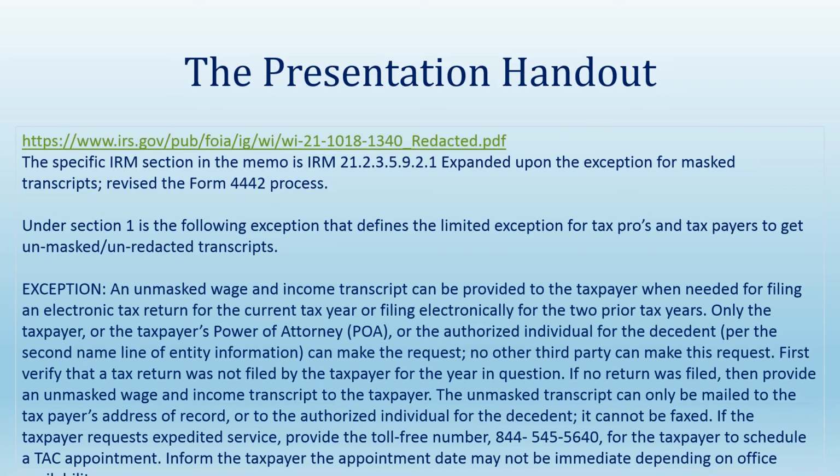Again, read power of attorney up there. It doesn't say 8821 or third party release, okay? Currently, I know people are getting unredacted transcripts with 8821s, but that's not how I interpret the final definition, so that may end eventually. If no return was filed, and that's important because I had somebody call me up and say the IRS wouldn't give me an unredacted transcript because they said a return was filed for that tax year. Again, the only reason they're providing these under this exception is so you can e-file the tax return. And picture me doing the air quotes, kind of funny because you can't see me, but I just did them without thinking.